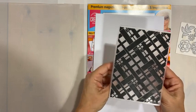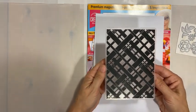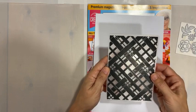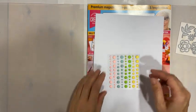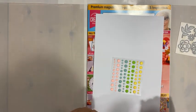Jackie, the papers are gorgeous quality, aren't they? They really are lovely. And when you look at box kits, you think, oh, they're going to be rubbish, shiny, horrible papers. But these are just brilliant. I'm really, really impressed. So that's your embossing folder. And then these little gems in the pack. I just adore these. Look at these. So you get 80 enamel dots in your pack.